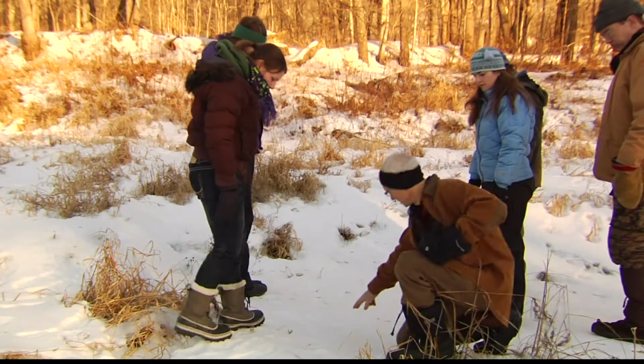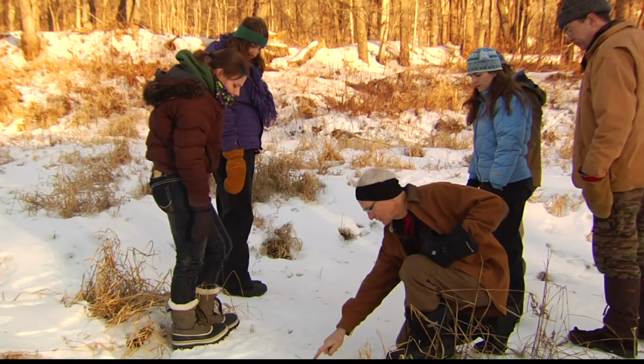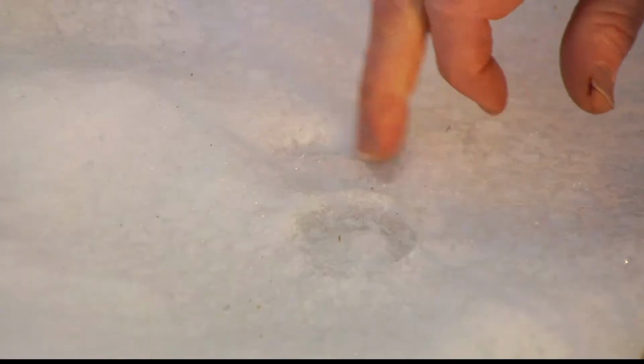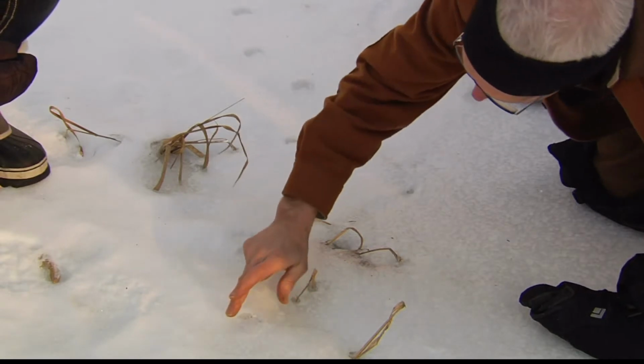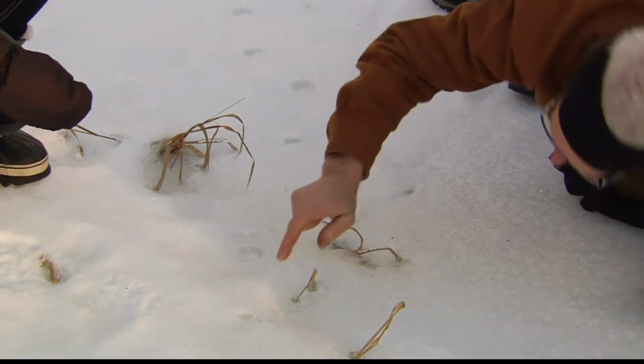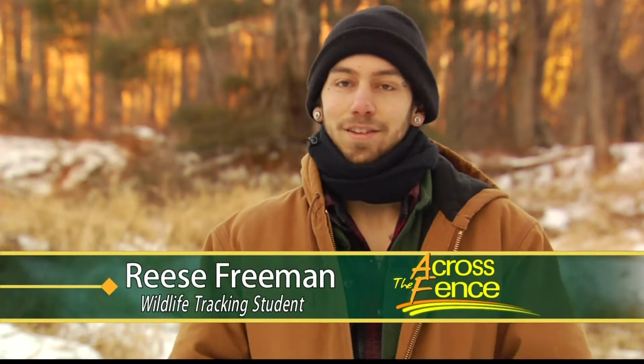You see, you got this one going through here, then you have these older ones. See these here? At first glance, you don't really know what it is, but when you really start to look and they say, you're like, no, those are all tracks. Those are all imprints over time, and every one of them has a little story to it.